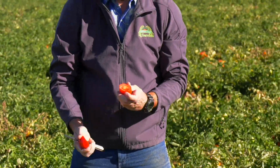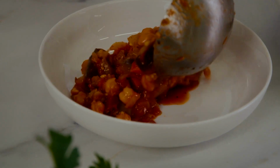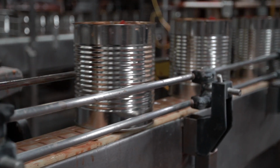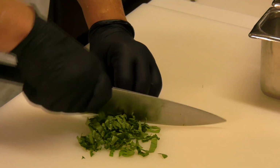Yes, summertime local fresh tomatoes are delicious, but for the majority of the year, canned and jarred tomatoes will have the best flavors and nutrition. I frequently recommend patients not to limit themselves to just fresh produce. They should go across and look for either fresh, canned, or frozen, whatever fits their nutrition interest the best. And it feels like summer.